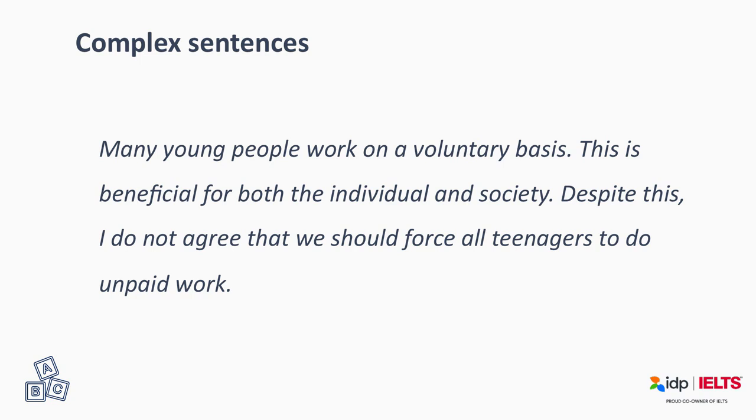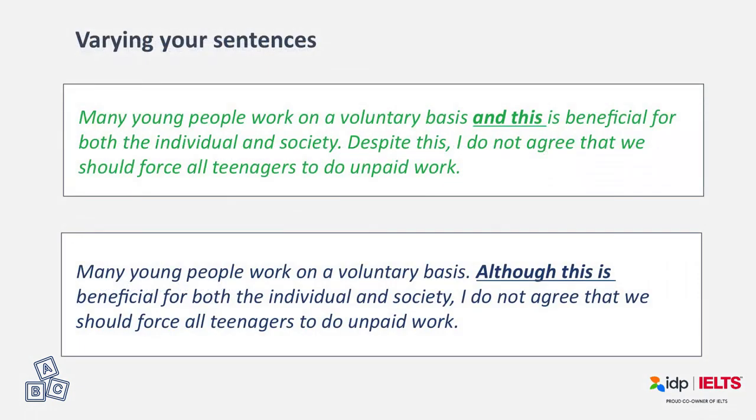Pause the recording for a few minutes and see if you can connect 2 of the sentences above to make a complex sentence. You could have come up with something like this. The introduction of a simple "and" between the first 2 sentences can make all the difference. Perhaps you went for something a bit more higher level. We have a contrast in the last 2 sentences. A positive, that is, voluntary work is beneficial, followed by a negative statement. We don't agree that young people should be forced. We can combine these 2 statements in one sentence by changing the linking word we use.